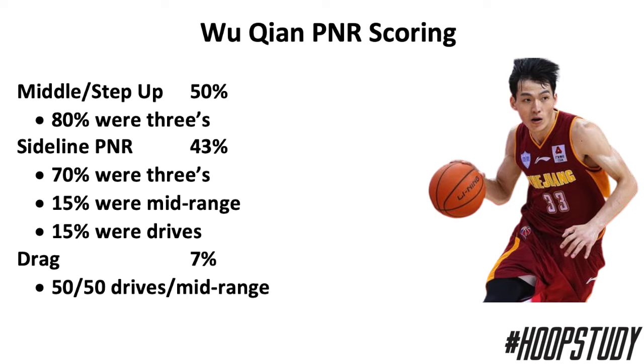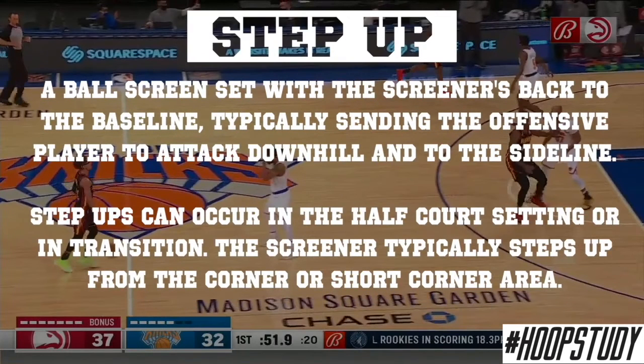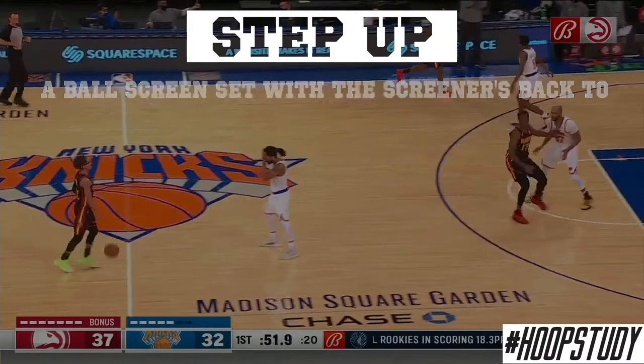Now, before we break down the different ways that he was scoring, let's check out this definition of the step-up screen. The step-up screen is a ball screen set with the screener's back to the baseline, typically sending the offensive player to attack downhill into the sideline. Step-ups can occur in the half-court setting or in transition. The screener typically steps up from the corner or the short corner area.